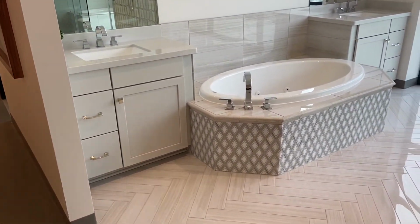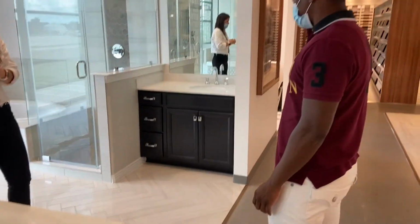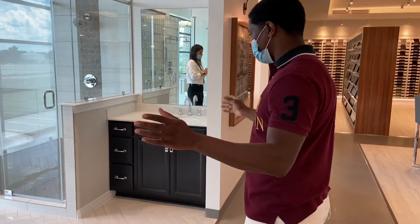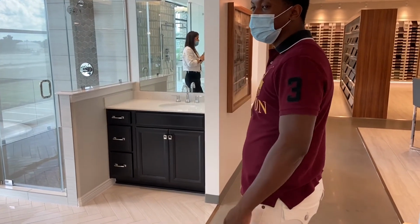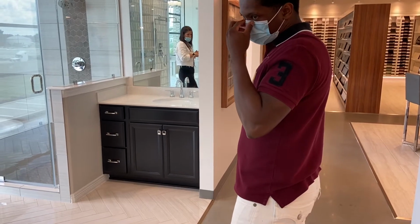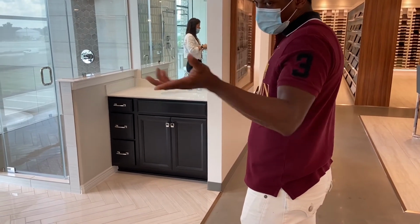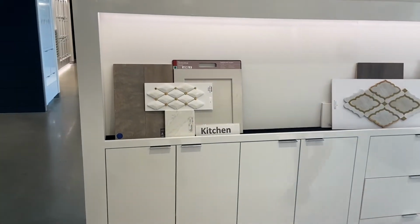I think I like this one. As far as the size of it or the style of the cabinets, I like the style of those. Would you like the sizing of it? Well, the size is going to remain the same. No, I kind of like it. No? Okay. I know, I love it.